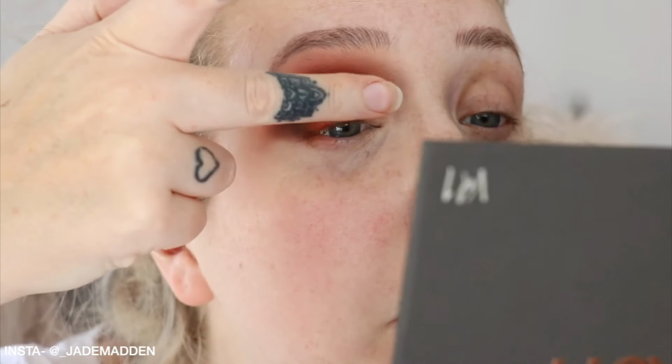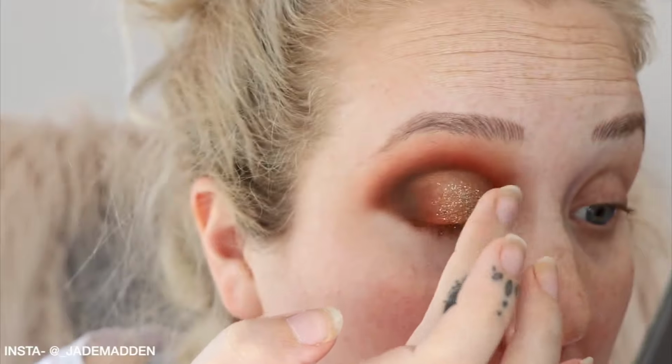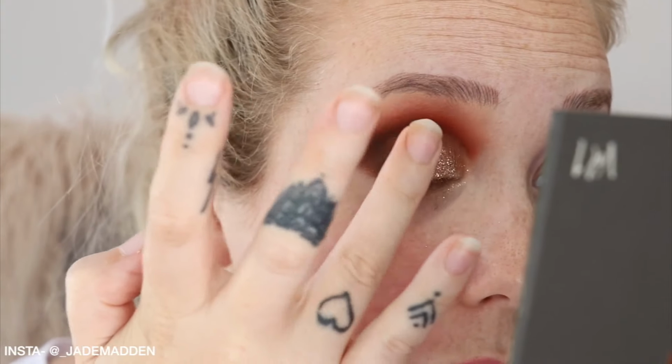I'm basically going to pat this on this inner portion. It's going to be interesting to see how it goes with a brush, because with my finger alone trying to carve out that crease, that's not going to happen. And I know you don't have to technically go right up into that crease. I am going to get a little bit of the Story color, which is here, just very lightly. And just where those two colors meet.